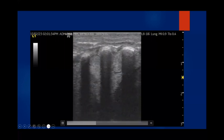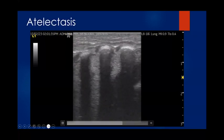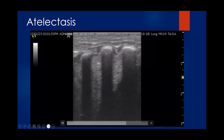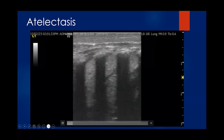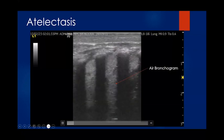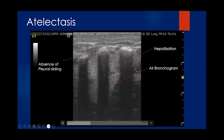Here, it's also difficult to appreciate lung sliding. You cannot see it. This is typical of atelectasis. Also, the color of the parenchymal zones looks a little bit gray, looks hepatized. So this is typical of a collapse, and this is the air bronchogram and hepatization here, and you can see absence of sliding.